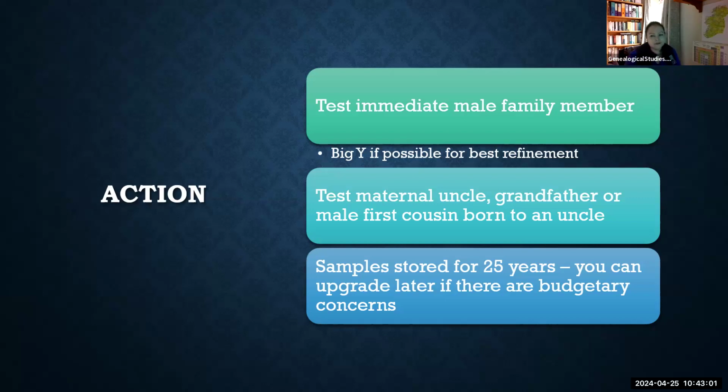And of course, it goes without saying, but I'm going to say it anyway, you should always have the consent of the person that you're asking to do this, and you should make them understand what you're asking them to do. Particularly if they're elderly people, you want to make sure that they know what you're talking about.